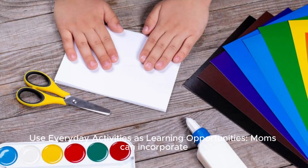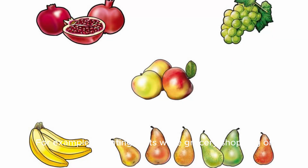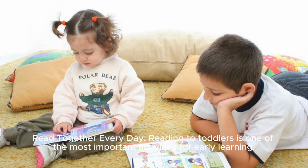Use everyday activities as learning opportunities. Moms can incorporate learning into everyday activities such as cooking, grocery shopping, or cleaning. For example, counting fruits while grocery shopping or identifying colors while folding laundry can help toddlers learn in a natural and fun way.